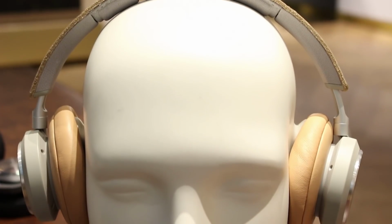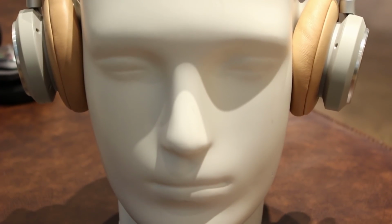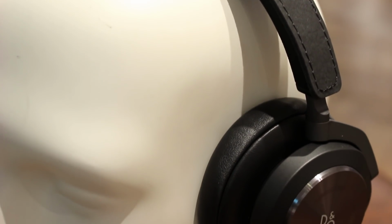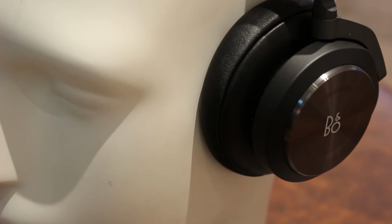So most important of all, what do they sound like? Now I've been testing them quite extensively, I've got to admit. I've been using the noise cancellation, I've been using them wired and wireless, and I've got to say B&O have done it again. They have nailed the sound on these for me. I've got to be honest, I wouldn't swap my H6s for any headphones I've heard. These are the only ones I would swap my trusty H6 for. I properly love these headphones.